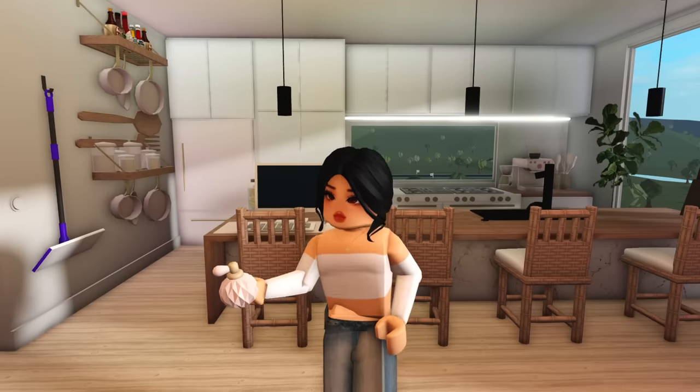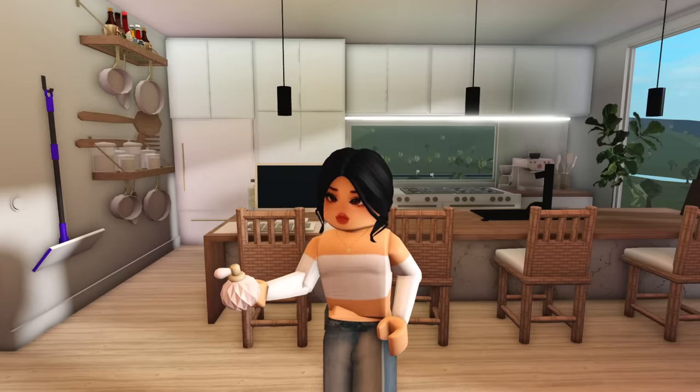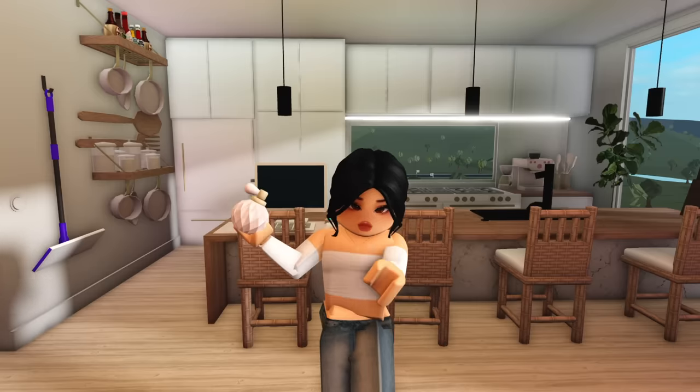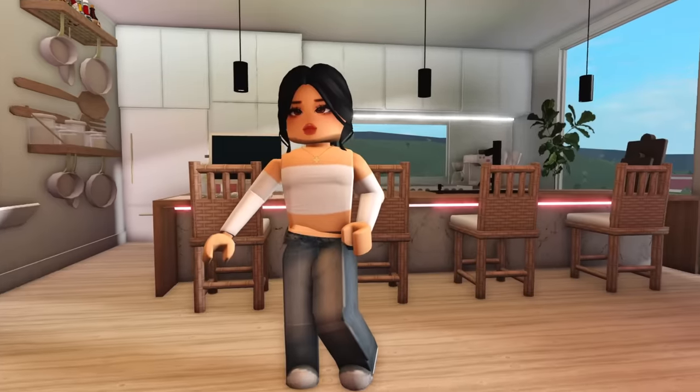Okay, you guys, so we're basically done cleaning. The last and final step is adding some air mist and stuff like that. So I'm gonna add this beautiful fragrance all around the house. It smells amazing. It smells like lemon and flowers. I don't know, it's such a perfect combination. That's pretty much it for today's video.